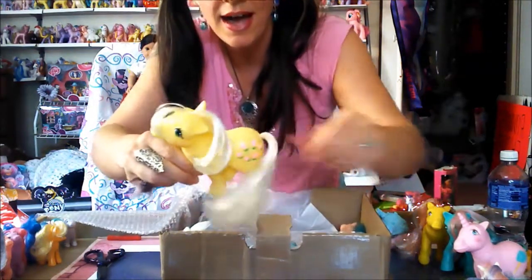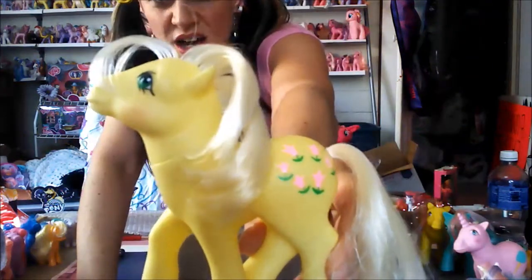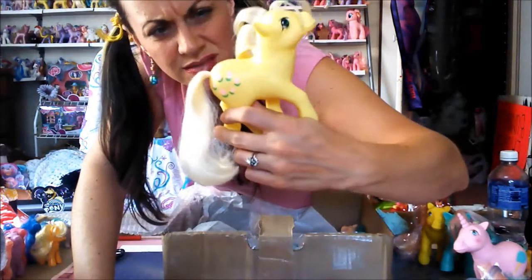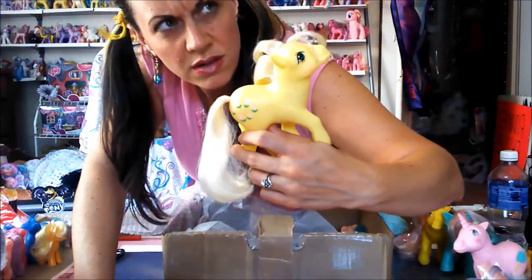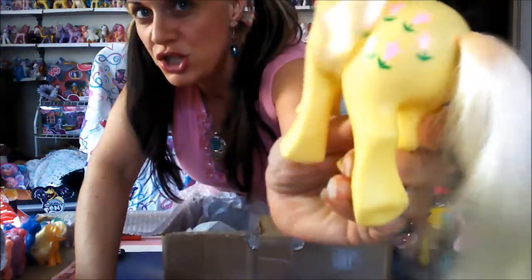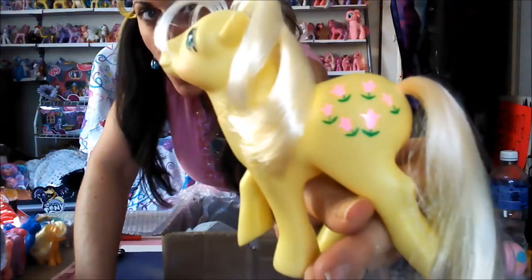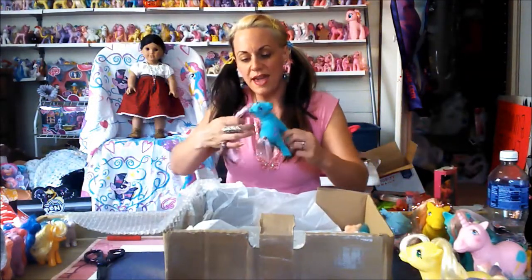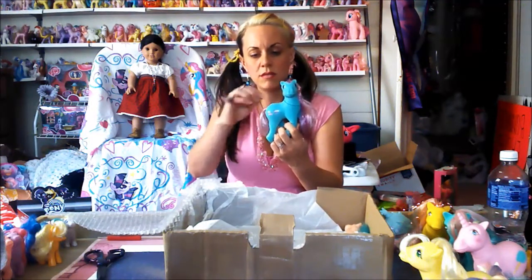And then we've got Posy. Look at how bright those daffodils are. Oh, aren't they? Aren't daffodils? Tulips. Look at those tulips. Don't you want to smooch them? Oh, she's beautiful.